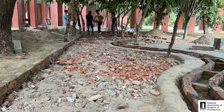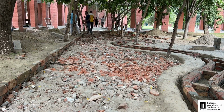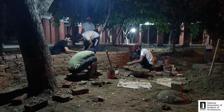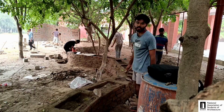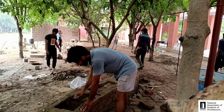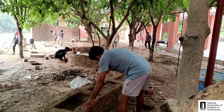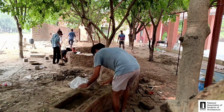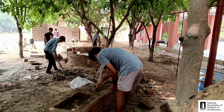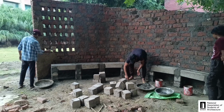It was the first time we really got a glimpse of what architecture actually is: how to coordinate with your teammates, how to manage mistakes when you don't have skilled labor, how to manage stress when your deadlines are approaching. The process of making several mistakes and correcting them took a little time but was enjoyable.